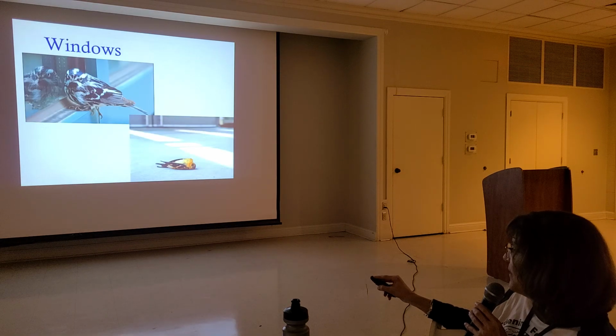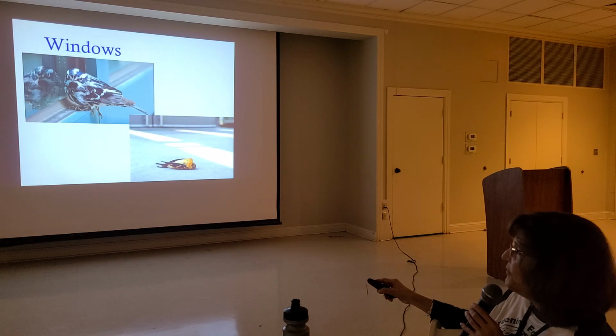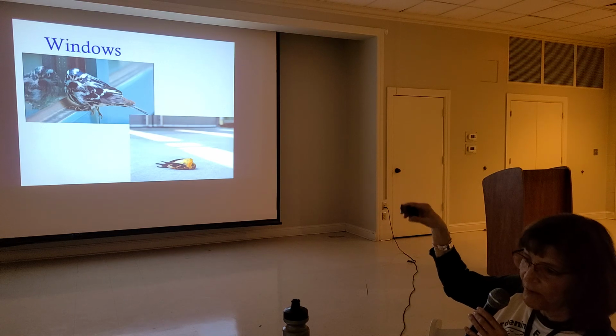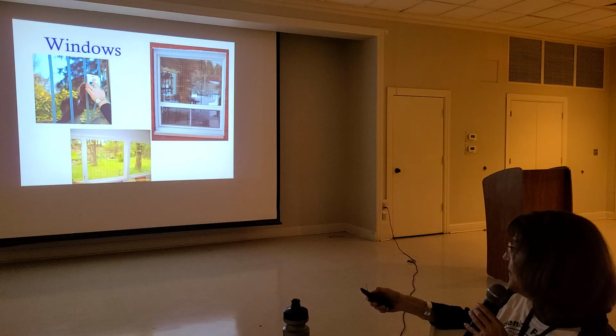So this is a black and white warbler here on top. This, I believe, is a barn swallow. Birds do not perceive glass the way humans do. Especially if you go out and look at the reflection on your windows and you can see either sky or trees or something else, then you need to either close your blinds or put stuff up to help break up that reflection.